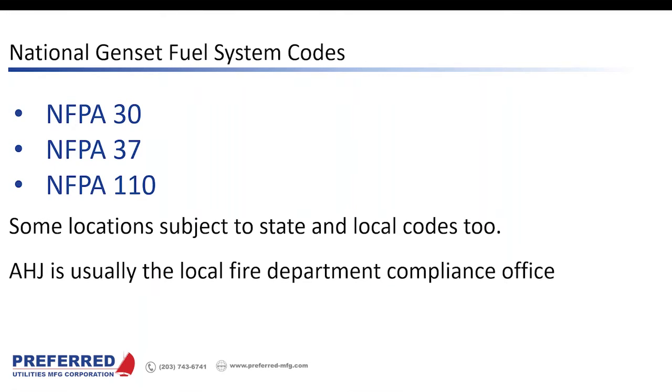The three national codes that we need to follow are NFPA 30, NFPA 37, and NFPA 110. There are sometimes state and local codes too. California has its own codes, Florida has its own codes, and New York City and Chicago have their own codes too. So you need to be up to date on the national codes, and then if you're not sure about the local codes, Preferred has people in all these locations that are very familiar with what the fire marshal recommends. And the authority having jurisdiction is usually the local fire department compliance office. They're the ones that have the green tags and the red tags that will tell your customers whether they can use their new fueling system or not.